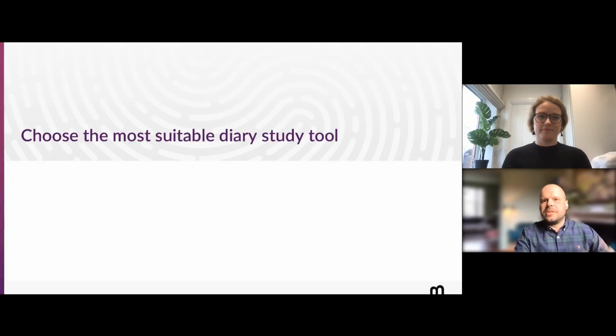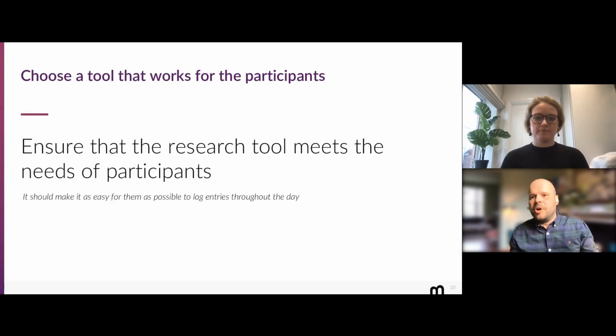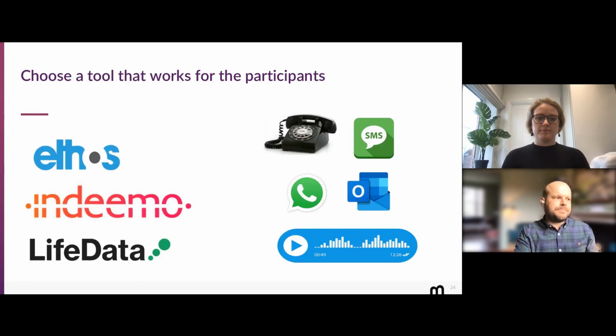So the next thing that you need to do is to choose the most suitable diary study tool to gather the data. And it's really worthwhile making sure that the tool meets the needs of your participants, because the easier you make the process of providing data, the more keen participants will be to provide it. And if it is a massively complicated and laborious process to upload video, it might put people off, especially if they're super busy and they want to capture just a spur of the moment insight. And that will mean you'll get less data. So everyone will benefit if you pick a tool that works for your participants.